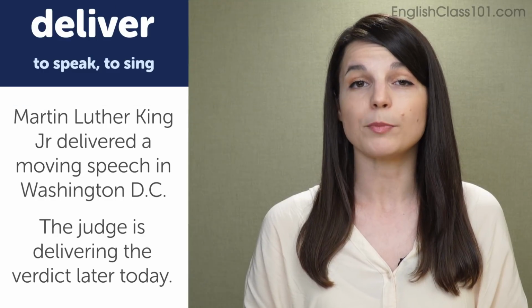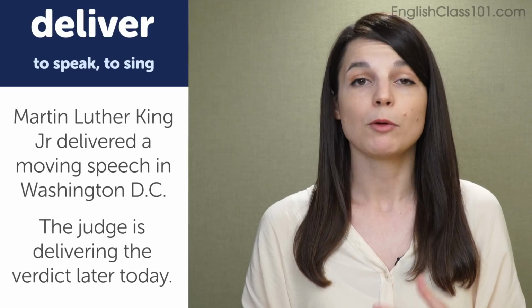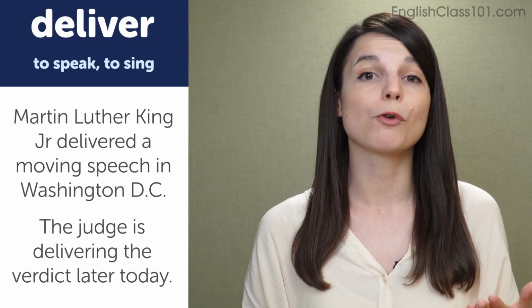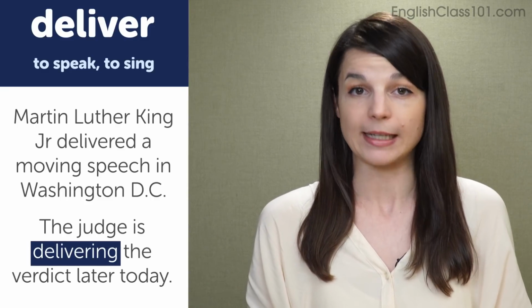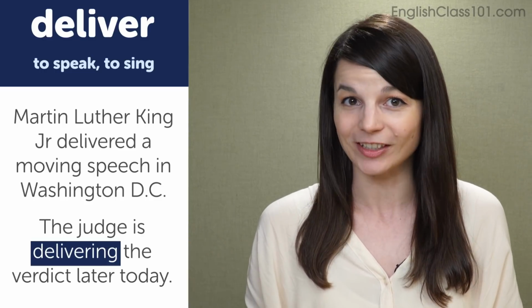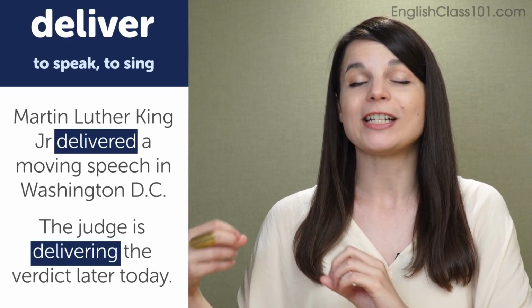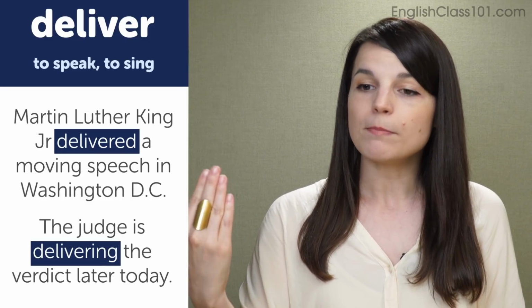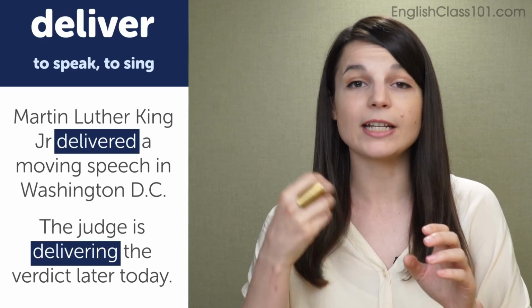So both of these example sentences show kind of a formal event. The first example sentence refers to a very famous speech. The second example sentence refers to a formal situation, like a courtroom, where a judge is delivering, as in the example sentence, a verdict. A verdict means a choice, a legal choice, or a legal decision, really. So in the first example sentence, Martin Luther King Jr. delivered a speech. It means spoke, yes, but there's usually some kind of like big intention. There's a specific aim behind the words.